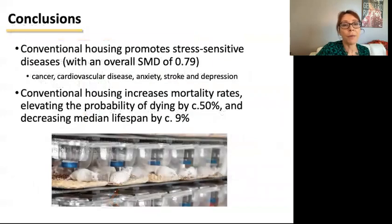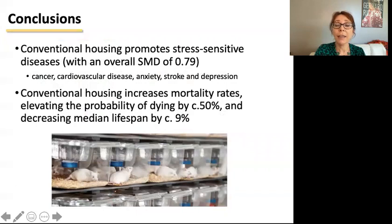All right, so to wrap up, conventional housing, as the hypothesis predicted, promotes stress-sensitive diseases. It does this across cancer, cardiovascular disease, anxiety, stroke, and depression. And it has an overall standardized mean difference of 0.79, which is very close to large. So we're seeing really pretty major effects here. Conventional housing also increases animals' mortality rates. It elevates their instantaneous risk of dying at any one moment by about 50%. And further analyses showed that this meant median lifespan was decreased in conventional housing by around 9%.